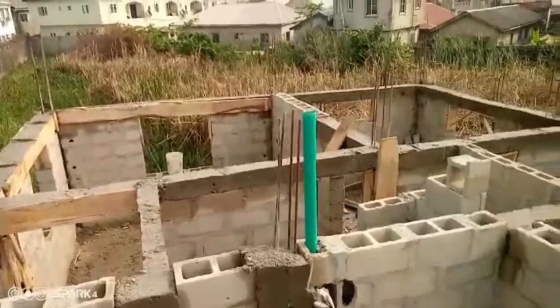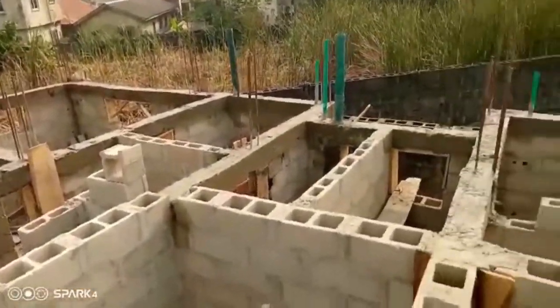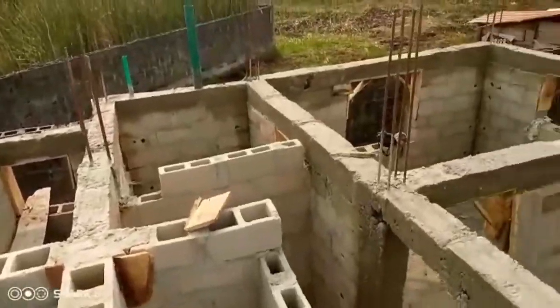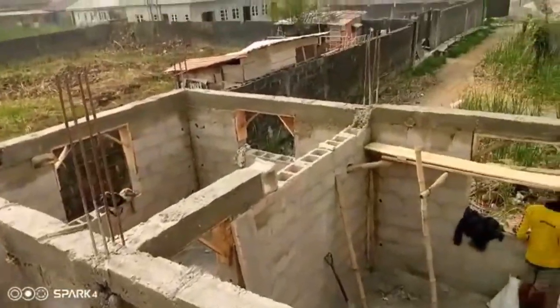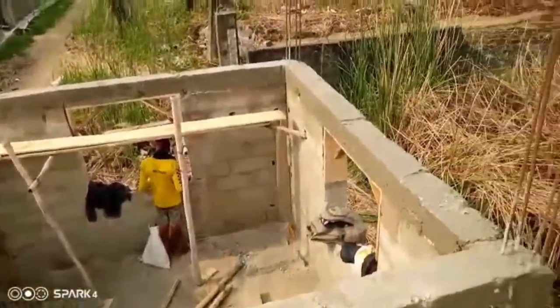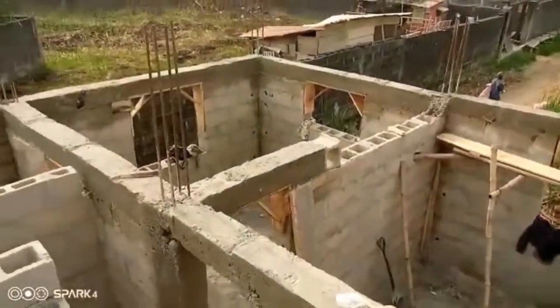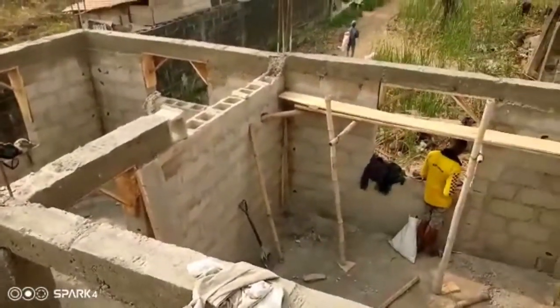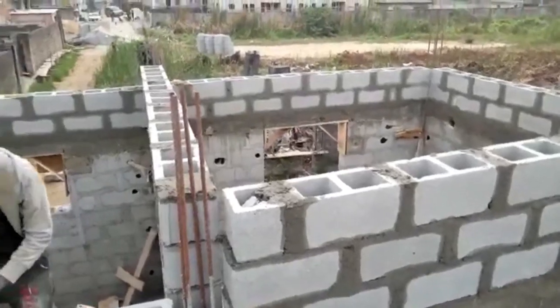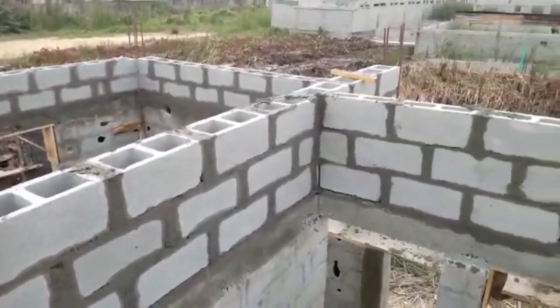Decking, a solid job, all of it right around. We removed all the planks this morning. Okay, we removed everything. That's a very neat job. No iron rod sticking out, poking out. No way, you won't see that. Very beautiful. This man is going to make his millions from this place. Look at it now. You can see now.